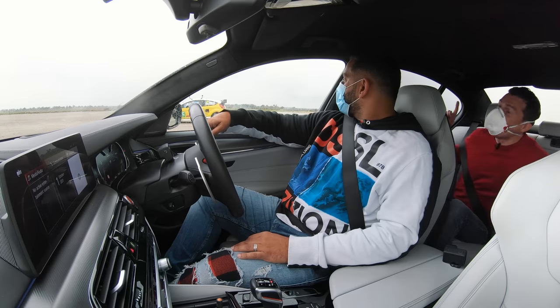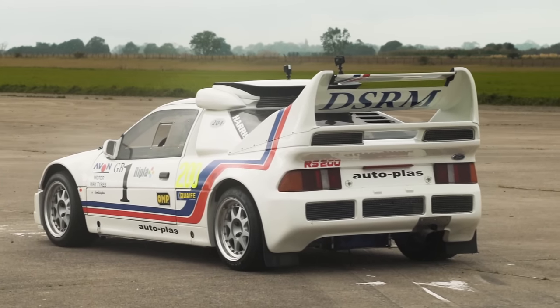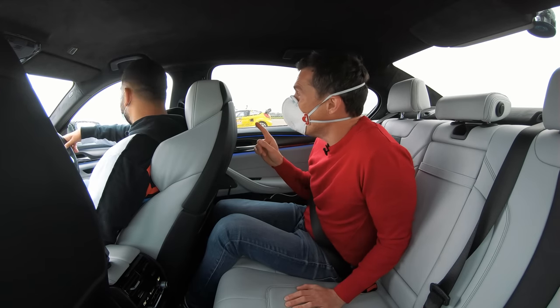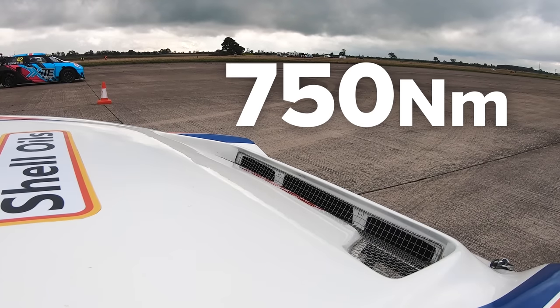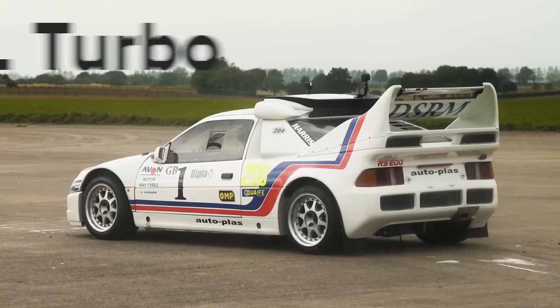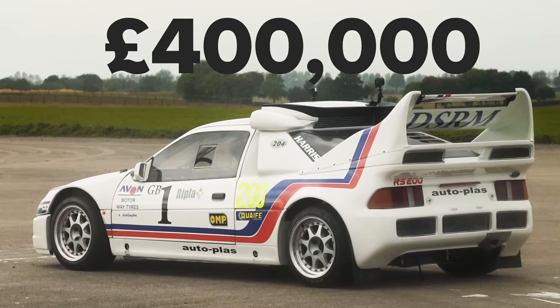Then on the far side, I don't know if you can see it, Yianni, one of my favourite cars ever. It's a Ford RS200. It's a retro rallycross car. So that's got 500 horsepower, and it's got around 750 newton metres of torque from its 2.1 litre turbocharged Cosworth engine. Now, that's quite a rare car. It costs you about £400,000 for one of them.